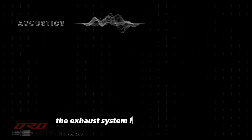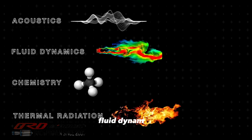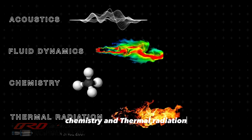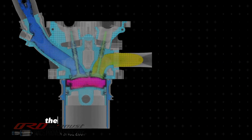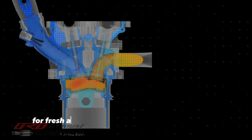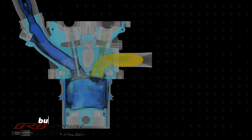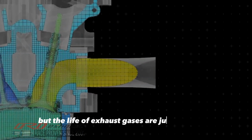The exhaust system is the culmination of many scientific disciplines like acoustics, fluid dynamics, chemistry, and thermal radiation. In an internal combustion engine, the exhaust stroke is the least mesmerizing, just clearing the path for fresh air and fuel to be drawn into the cylinder so the cycle can repeat itself. But the life of exhaust gases is just beginning.